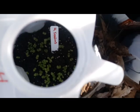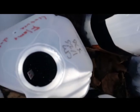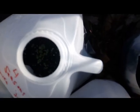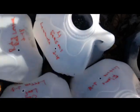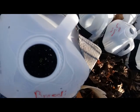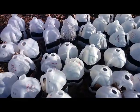You can see the lettuce growing in there. Look at all those lettuces in there. And I got some broccoli up here. So yeah, we're getting some sprouts growing.